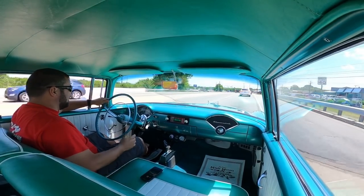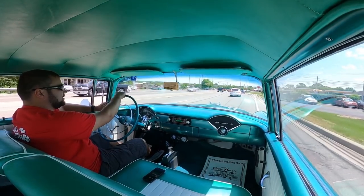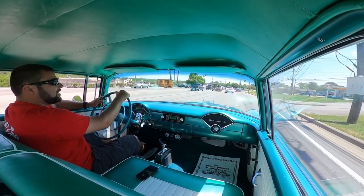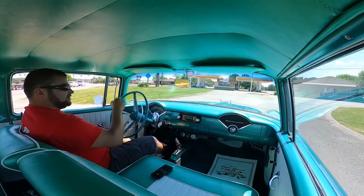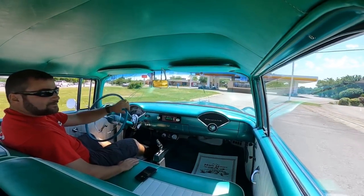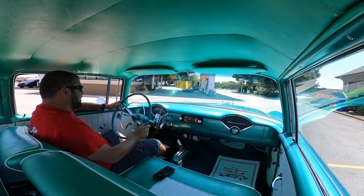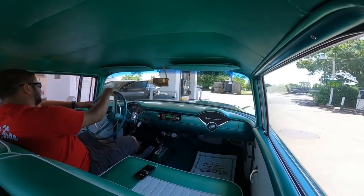Yeah, kickdown is hooked up on this one. Just double checking that. Kickdown is a passing gear, when you floor it and then it shifts down. And just letting y'all know, I know a lot of people ask, what is that? Well, everybody's got different terms, I assume.